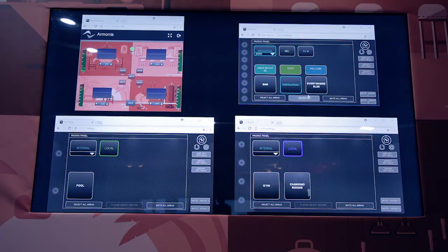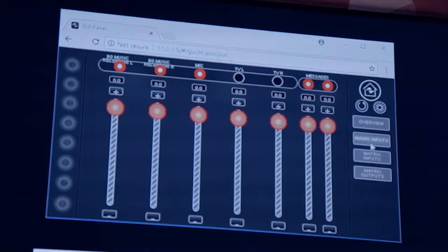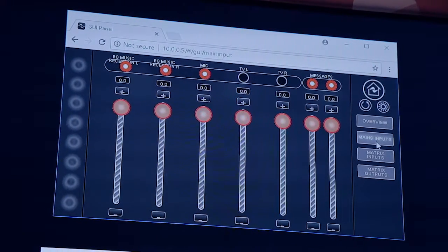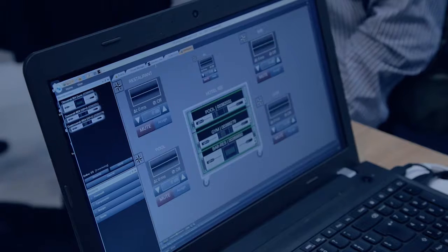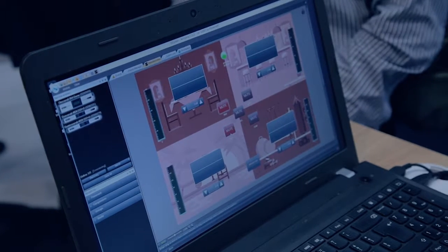This platform of fixed install products allows you to use 70 volt, 100 volt, and low impedance loads as a mix in an entire amplifier platform. So what we do in our software with our DSP is allow the user to use an amplifier standalone.